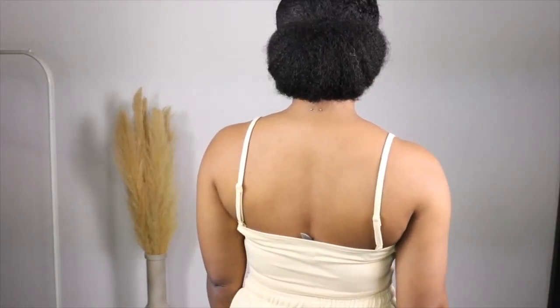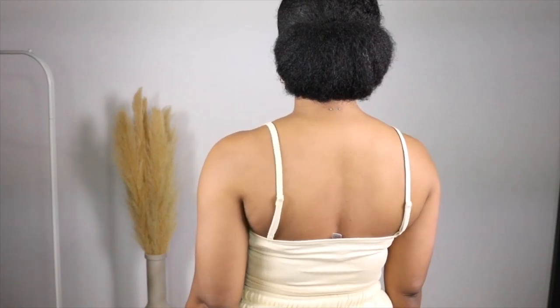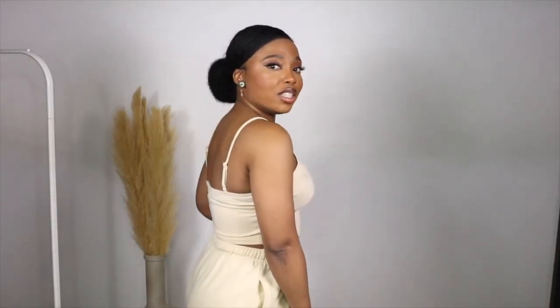You can wear this literally anywhere. Put on a jacket, cardigan. I feel super comfortable in this. I do have on a bra that I put the straps in here, so that's why it's looking a little weird right here. But overall, I'm loving this. I love how thin the straps are, and I love the fact that the straps are adjustable. My Shein is doing it.